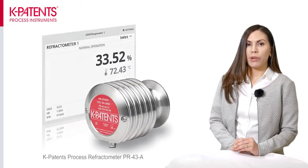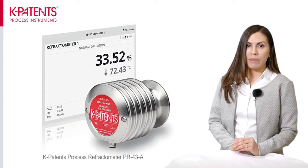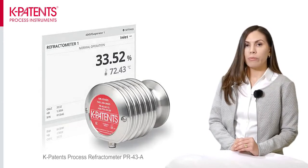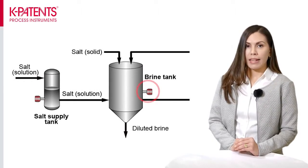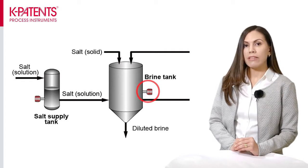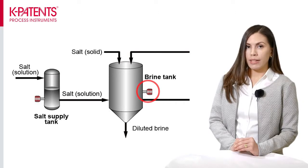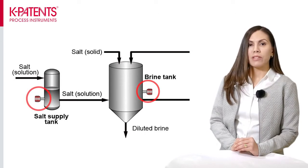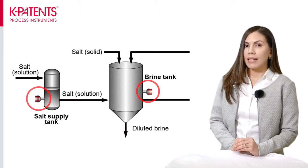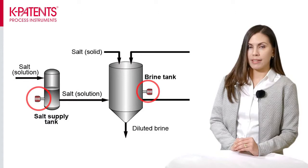The K-Patent's PR43A monitors the salt content in the brine as it gets diluted. Dilution happens because water transfers from the casing gel to the brine. There are two possible locations for the refractometers: directly in the brine tank to monitor the salt content and give real-time information to the operators on when the addition of salt is required to restore the optimal concentration. Salt is added as a solid or as a solution, and for the cases that solution is used, a second refractometer can be installed in the salt supply tank. This salt solution is to have a concentration above 15% to enhance the brine replenishment process.